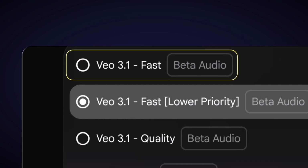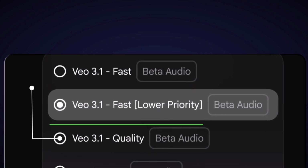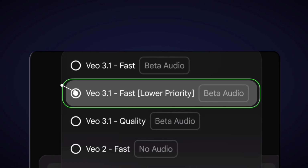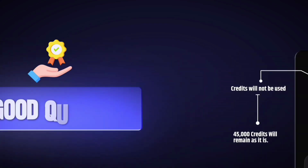For example, the 3.1 fast model will use 10 credits and this third 3.1 quality model will use 100 credits. But if you use this second model, the 3.1 fast lower priority model, your credits won't be spent. They will remain 45,000 and you won't see any drop in quality.